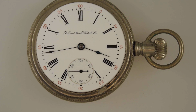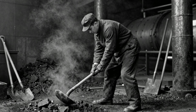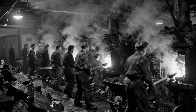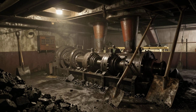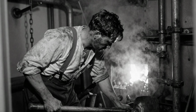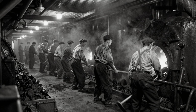Discipline was enforced by necessity. The engine's appetite did not slow for fatigue, nor did it pause for mistakes. Every man's effort was measured against the relentless ticking of the watch. There was no luxury of slackening pace. If one man faltered, the whole system risked falling behind, and the consequences could ripple through the entire ship. The labor was collective, but the exhaustion was deeply personal. For the Black Gang, time lost its meaning, replaced by the rhythm of shovels and the pressure of the next ton waiting to be burned.